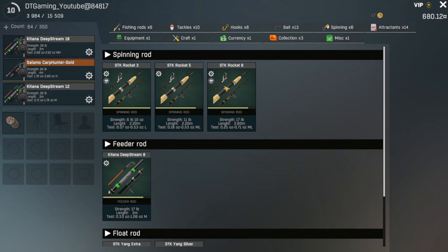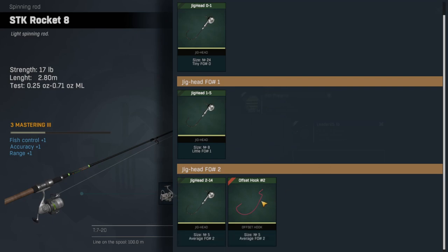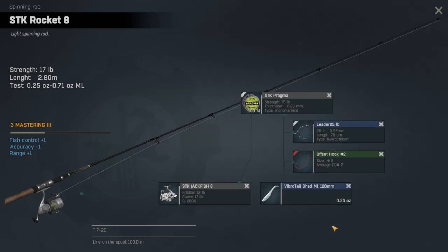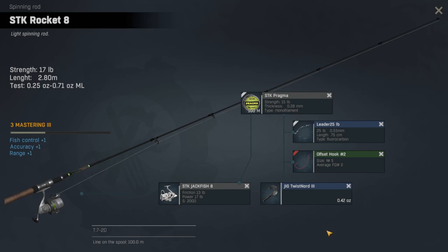The spinning here, we're using this one. Let's go ahead and take that hook off. Offset. So we can use this. So what about the jig then? So you don't need weighted hooks then. Although they said to use this one right here, so that's what we're gonna use.